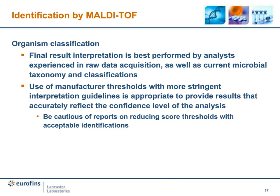Users should be cautious of reports on reducing score thresholds for acceptable identifications, for example, using 1.7 as a threshold for species level confidence. These reduced thresholds rely on optimal sample preparation required for each particular isolate, and databases with extremely broad coverage of spectral variations that can be encountered for environmental isolates.